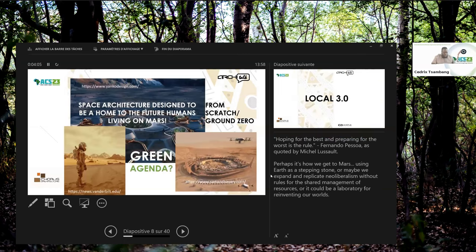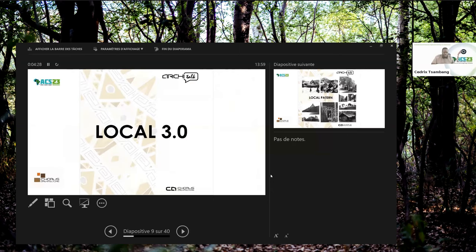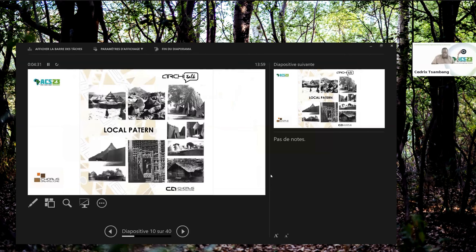I've been very passionate about space architecture, and what I can learn from evolved science that's been prepared for Mars and more harsh environments that I can bring back to Earth, knowing that when you are there, you are learning from scratch. Local 3.0 is the concept that I will approach here. So we have a local pattern, completely reversible, like I stated, with integration and sustainability, all the aspects, be it cultural, material, and everything.